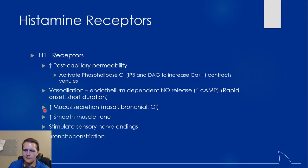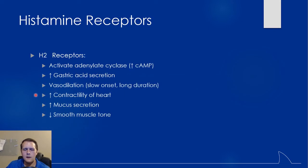So antihistamines can have very strong effects on the body depending on if the patient's having some sort of allergic process. As mentioned, H2 receptors we're going to talk much more about in terms of its effects in the GI tract, but you can see here activating causes a lot of gastric acid secretion, mucus secretion, things like that. We'll talk much more about this later on, so kind of keep that in the back of your mind.